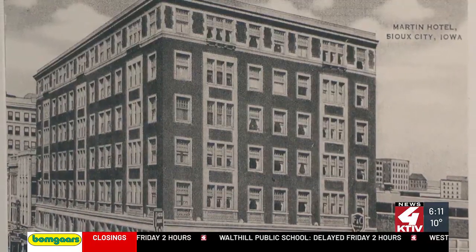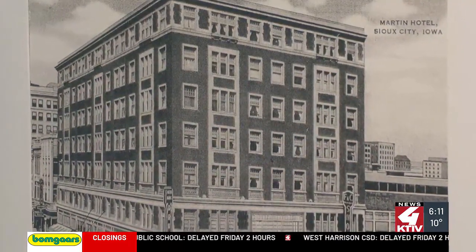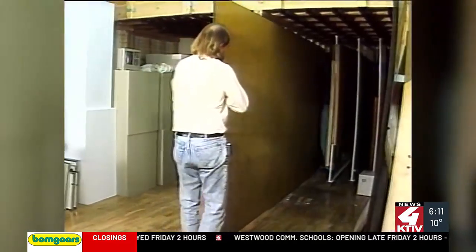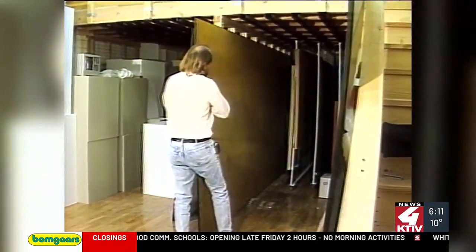They were long forgotten and papered over at the Martin Hotel, only to be rediscovered in 1979. A bankruptcy of the hotel owner actually threw the ownership of the mural into question. In fact, they went to auction, and Sioux City attorney Alan Frederigill bought them for $80,000 and donated them to the Art Center. You know, this isn't the first time that an artwork like this has been wallpapered over or doorways have been cut through.